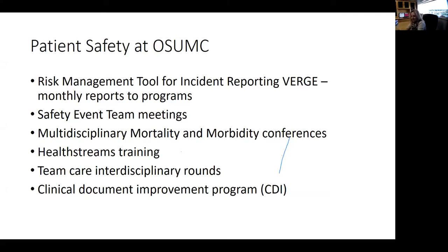We have team care interdisciplinary rounds. Many of you that are rotating through the various services may notice that we have PharmDs rotating with us. Sometimes we will have nurses that actually round with the teams as they round in the morning. This is an interdisciplinary experience, and we hope that we will have more disciplines around this type of team care. And also, this also morphs into the teaming phenomenon or teaming focus area, which we'll talk about shortly.